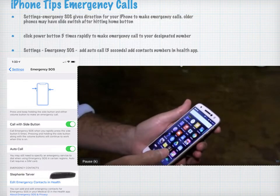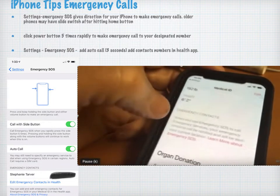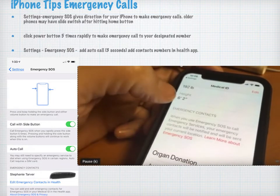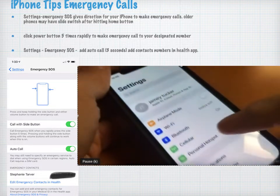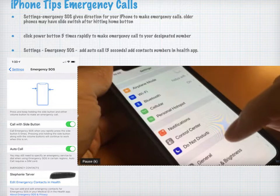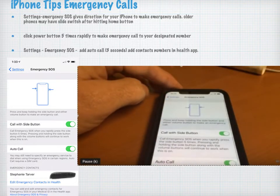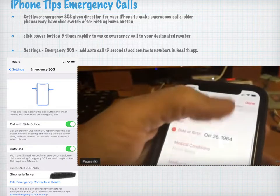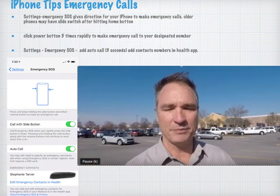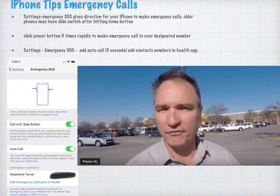After calling 911, the phone will then send a text message to your emergency contacts. They'll see that you've called for help and your exact location. Now, you may want to set up your emergency contacts. You can do that in the Health app under Medical ID, Settings, Emergency SOS. You open the Health app and then tap Edit to add names and phone numbers from your contact list. Yeah, this is something you will probably never need, but it's still a good idea to get it set up on your phone for safety.